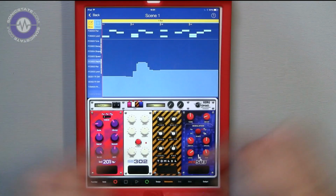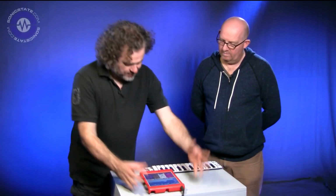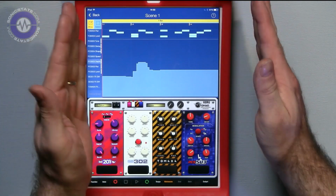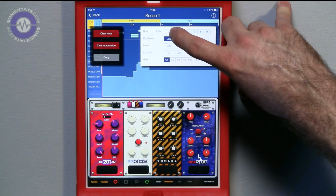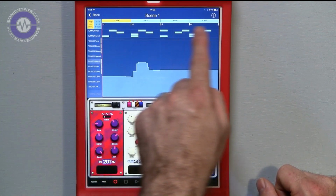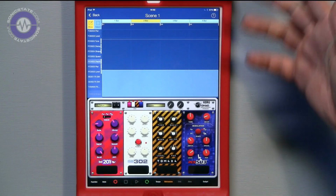But let's just have a quick look now at the way that the bars are laid out. So we can see that this all takes place in one bar. But again, if I hit function, I can extend that loop. Let's just extend it out to 4 bars. So now we can see along the top we've got 4 bars, and 3 bars are empty.